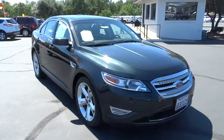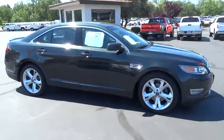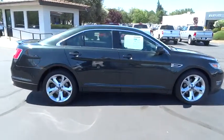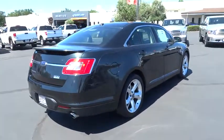The 2010 Taurus. This is it. Crafted by an obsessive engineering and design team, the Taurus was created to compete with some of the world's best and is priced below $25,000. This vehicle has less than 75,000 miles.